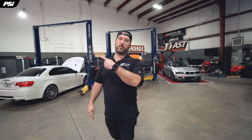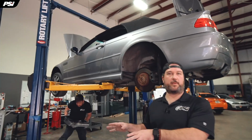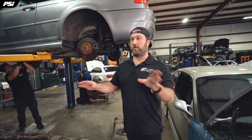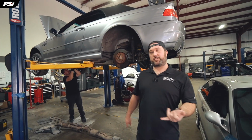So let's take a look at the E46 we started on over here. Okay, so this is one of the E46 M3s we're working on. This one happens to be a convertible. This is one of the best cars BMW's ever built, one of the best motors they have. We like to put this motor in a lot of different cars, which you'll see later. But rod bearings is an issue.